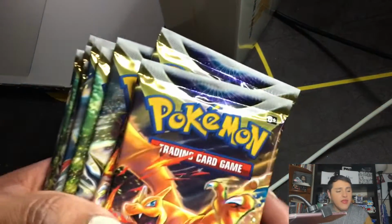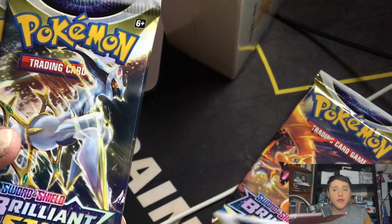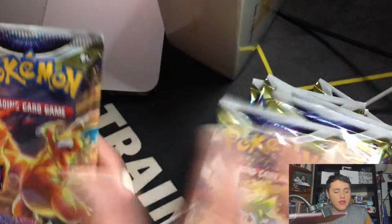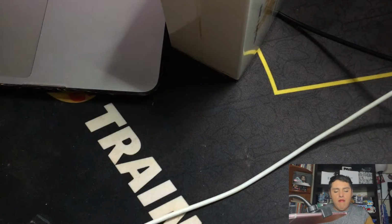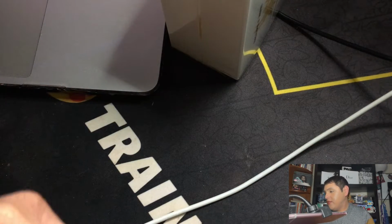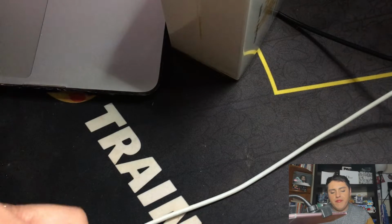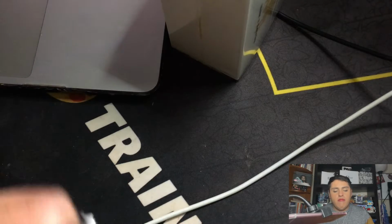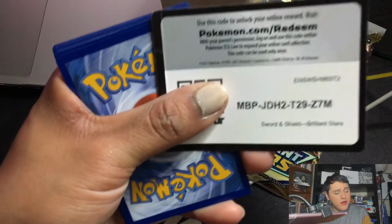Okay. Here we have a 10 pack of cards, guys. 1, 2, 3, 4, 5, 6, 7, 8, 9, 10. Go ahead and open up this Charizard. Oh, I wish I had my scissors. I do not know where they're at. Oh my gosh. Okay. Here is the code card, you guys.